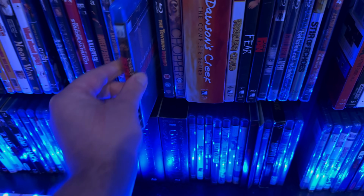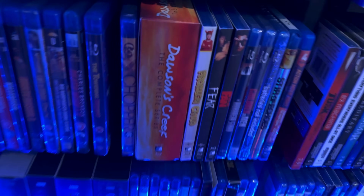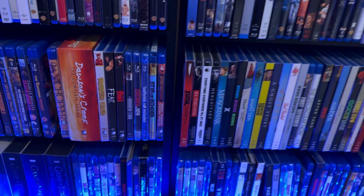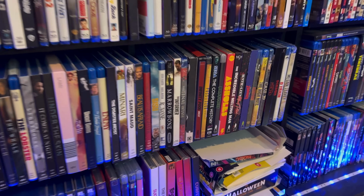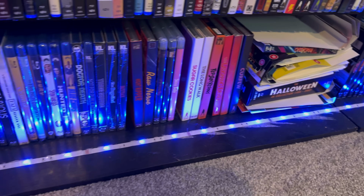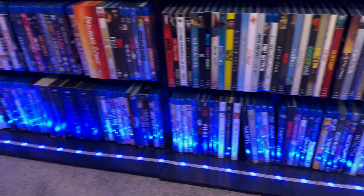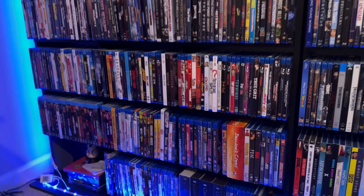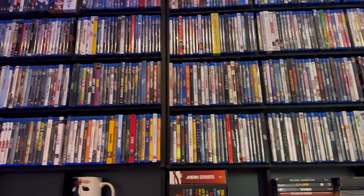I got all the Death Wish movies here. Towering Inferno. Some more Mill Creek stuff. Random pickups. I got all my A24s with the slips together. This is all random Vinegar Syndrome stuff and Kino Lorber stuff that just kind of overflowed, that I had to put over here because I didn't have any room for it anywhere else. And, yeah, other than that, everything's still pretty much in alphabetical order.